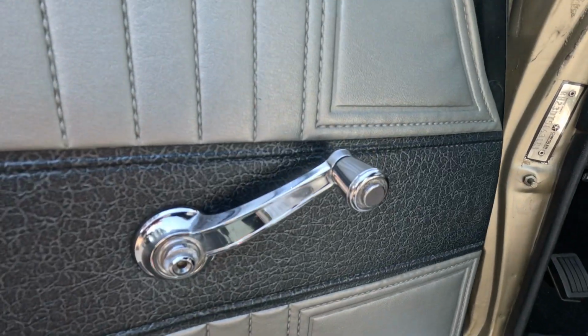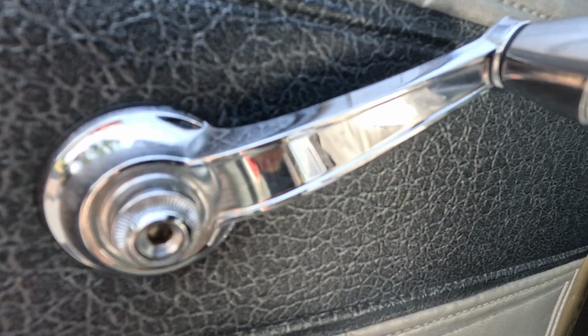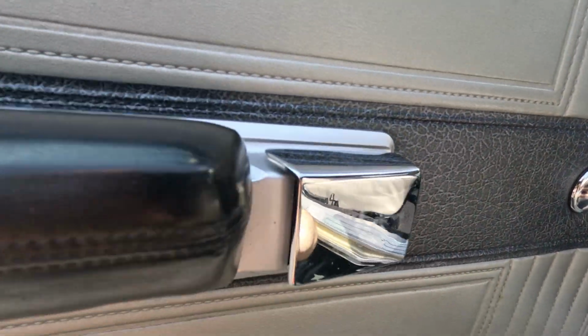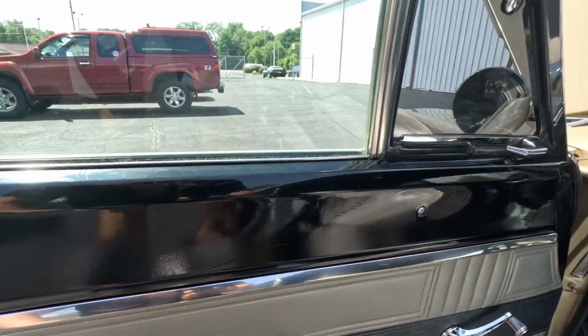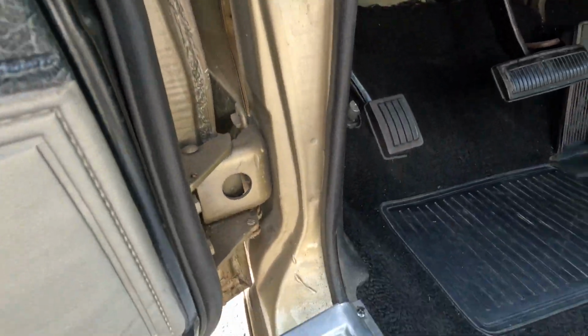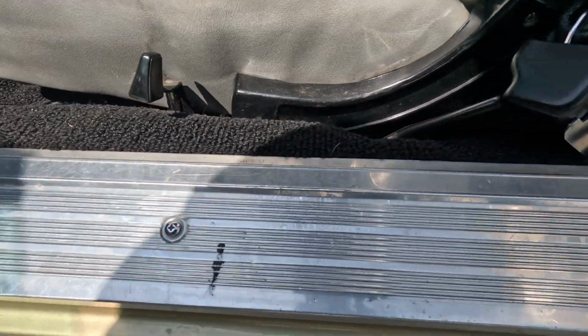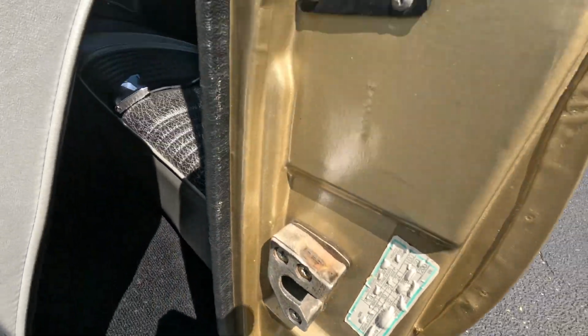You just have a hint of age, just telling the authenticity of age of these panels, and they're in such good condition for the age. You do have a little bit of wear and age on the window crank as well as the armrest, just like on the passenger side. Coming in, your door jambs are in excellent condition. Scuff plate, again, showing some age and wear that you'd expect from a car this age and this original.